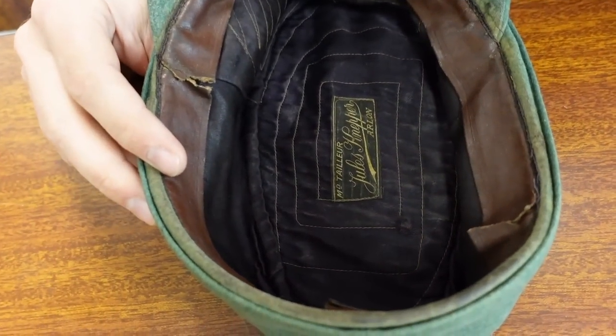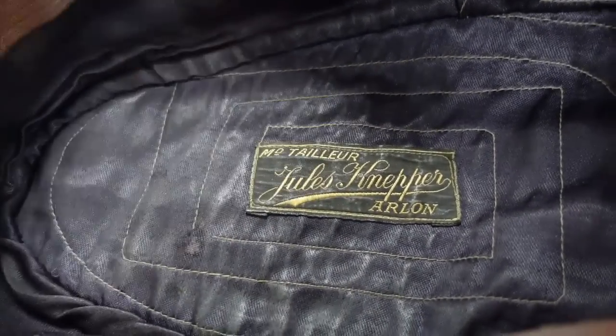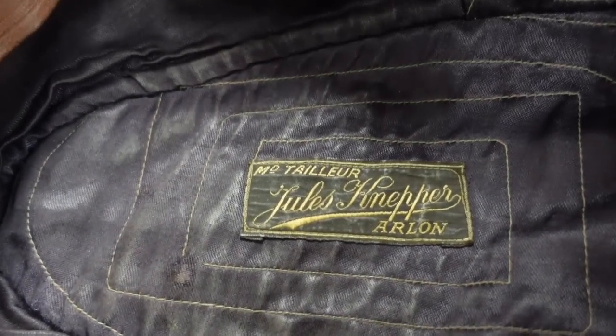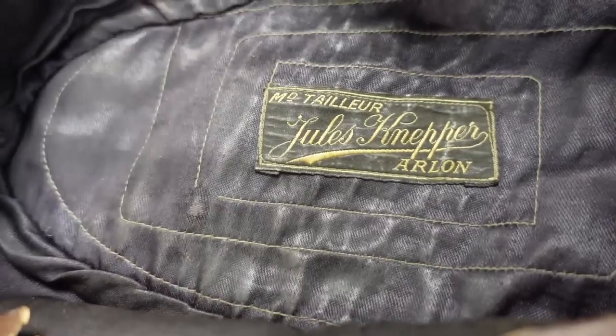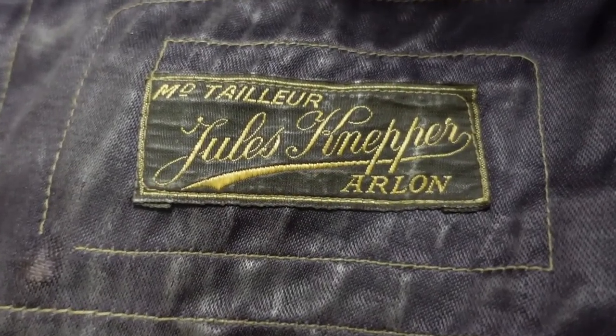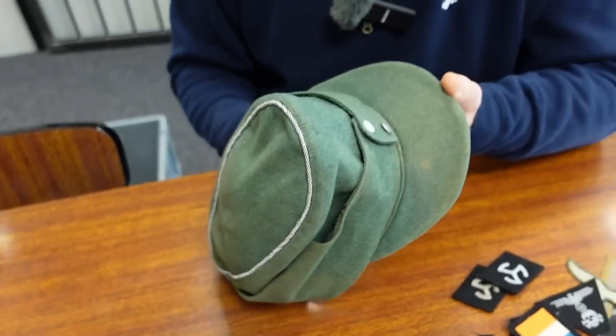Jules Knepper, which is probably a French surname with a German family name, but it's made in Arlon, and Arlon is a town in the Ardennes in Belgium. So for me, of course, this is a Belgian-made mountain cap. As a collector of mountain caps, I must say I was very stoked to find this particular hat.